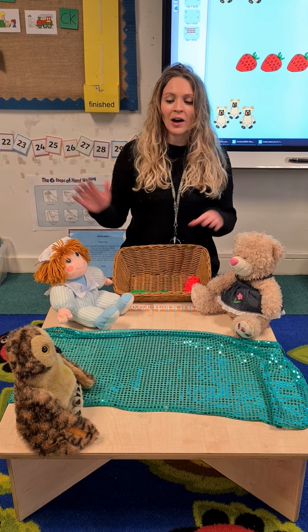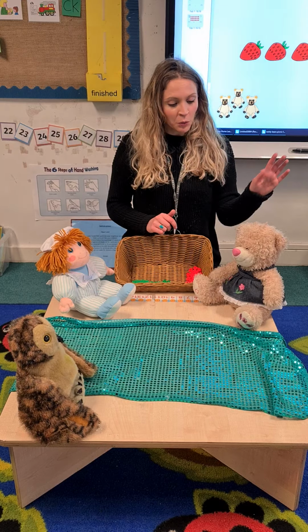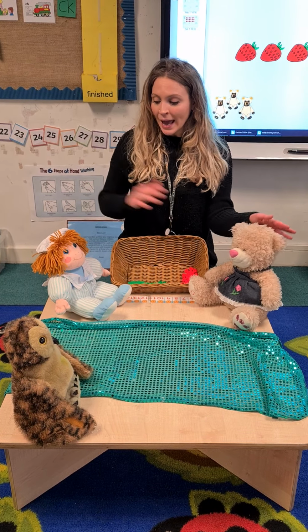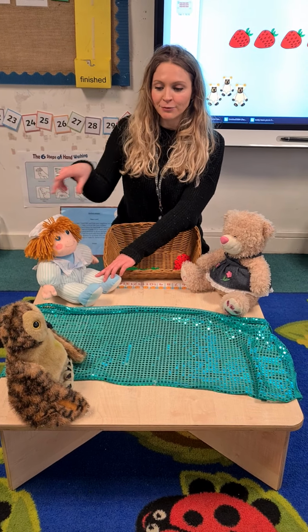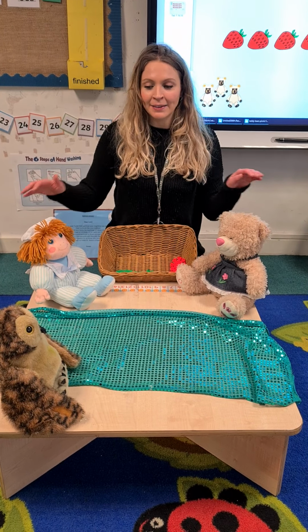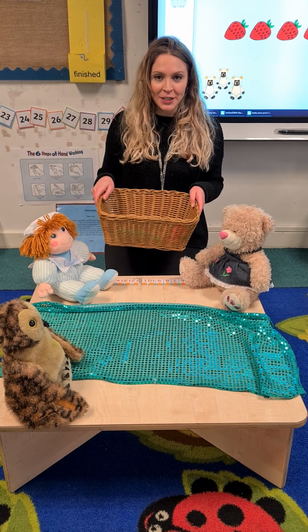Now, I have three very special friends with me here this morning. We have Billy Bear. Can everyone say hello to Billy Bear? Hello, Billy Bear. And we have Sammy the Sailor. Can you say hello to Sammy the Sailor? Hello, Sammy the Sailor. And we have Ollie the Owl. Hello, Ollie the Owl. And these three friends are having a delicious picnic.